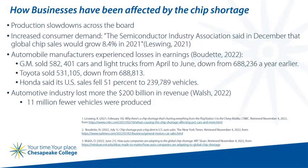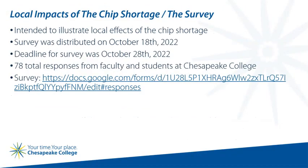Smartphones and the latest televisions are seeing it as well. And so now that we've seen a bit of the larger impacts of the shortage, I thought I would conduct a little survey to see the local impacts of the shortage. This survey was limited to students and faculty at Chesapeake College, and was intended to generally assess the public's knowledge of the chip shortage and its impacts, regardless of whether they were consciously aware of them or not.